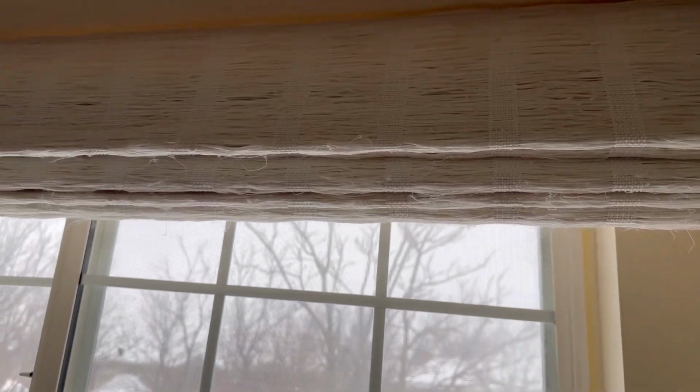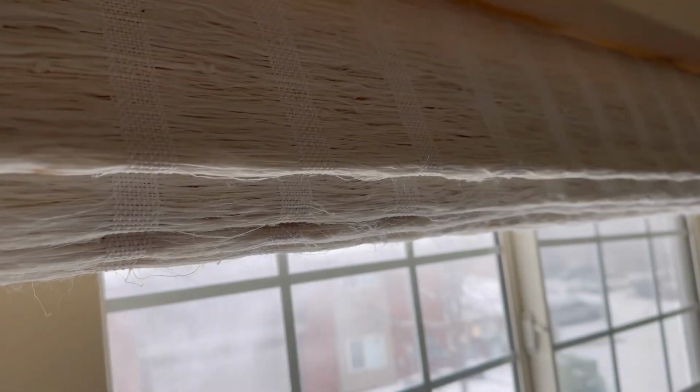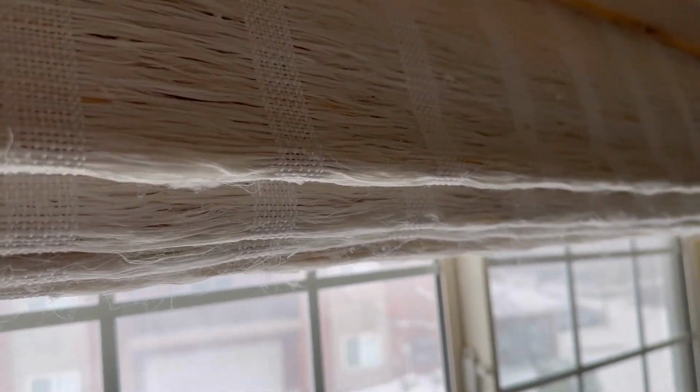It is possible to choose both unlined and lined shade options, with the lined shades providing privacy and effective light control.